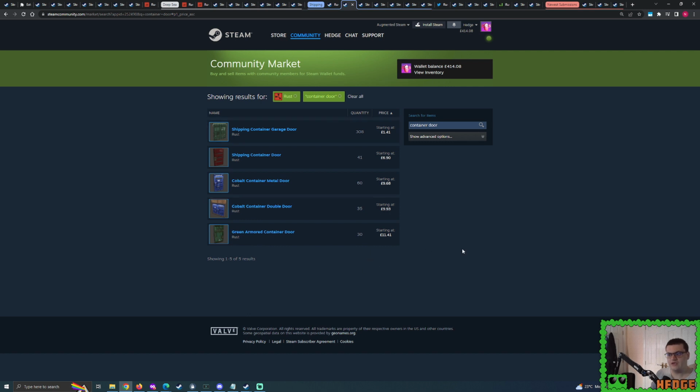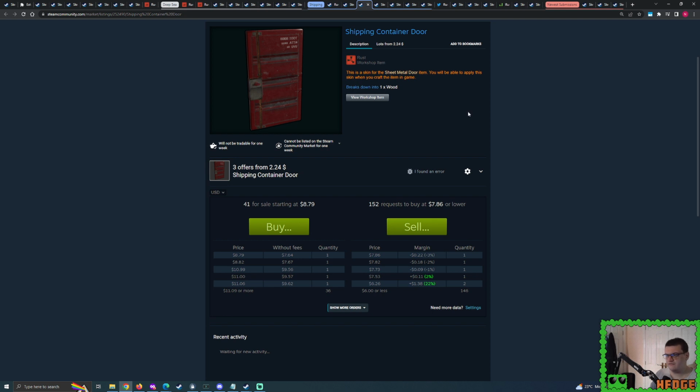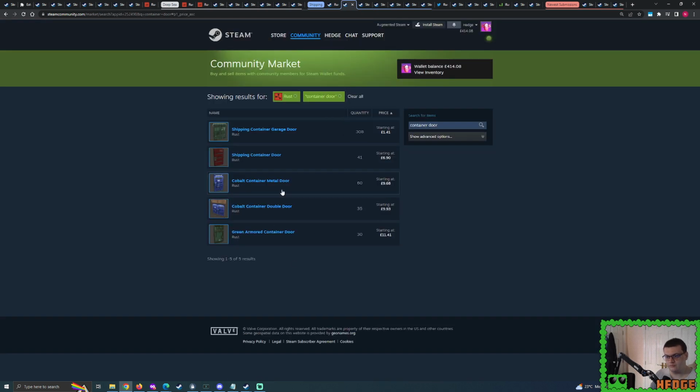the container doors. So I actually mentioned this a good month or so ago when I could see people already jumping in. There were people on TikTok and everything saying, guys, buy all the container doors. They're surely going to go up in price when the shipping container building skin comes out. So, yeah, you saw pretty much every single container door at one point selling above $15. All of them. Don't count the shipping container garage door. We'll talk about that in a second. But all of these doors, every single one of them was selling for around or above $15.